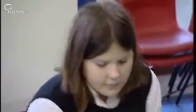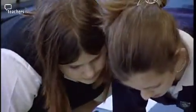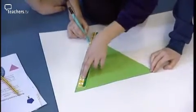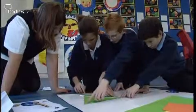But what this problem really requires is for our small group to be able to work effectively together. The first step for the group is to measure accurately the interior and exterior angles of the different polygons Mark has prepared. Need to extend it.